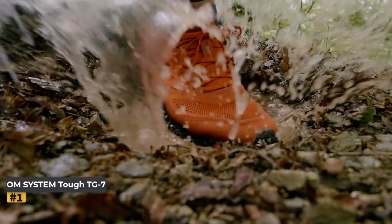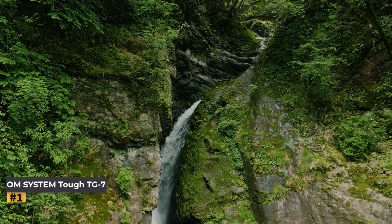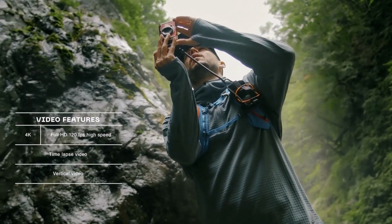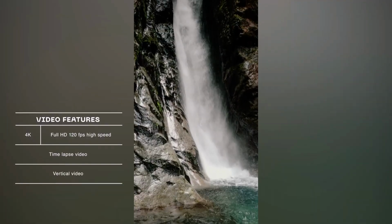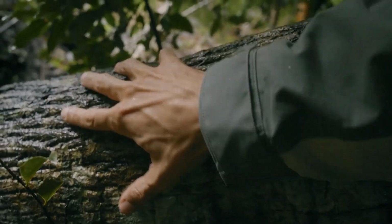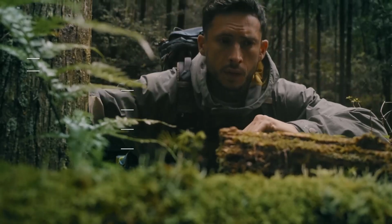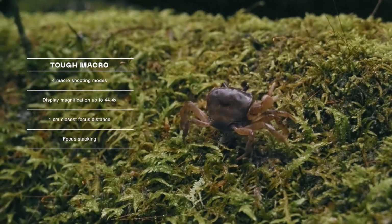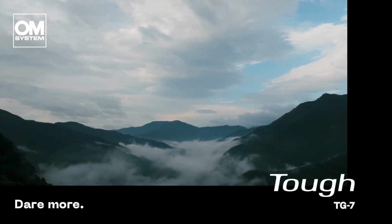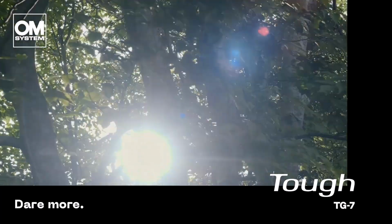The OM System Tough TG-7 lives up to its name by offering exceptional ruggedness. It is waterproof up to depths of 15 meters, making it ideal for underwater photography and diving adventures. The camera is also freeze-proof down to -10°C, ensuring it performs reliably in icy conditions, and shock-proof, meaning it can survive drops and impacts in challenging environments. This durability makes the TG-7 a go-to choice for those who require a camera that can keep up with their adventurous lifestyle. High-resolution imaging and fast lens.